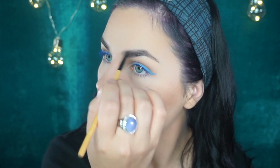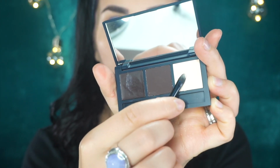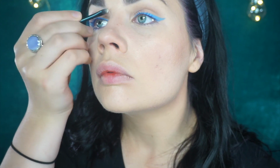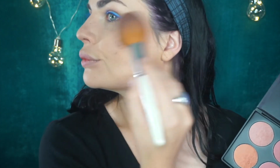And they also have a highlighting brow powder, which I'm using right now to kind of clean it up, just because the pomade I feel like is a little bit cleaner than the powder. And without you having to use the concealer, it's a good way to kind of set your brow bone and highlight it and make it look a little bit sharper. And then of course using my brush, brushing off the excess powder, and then going in with my BH Cosmetics blush palette, using a peachy tone with a little bit of shimmer onto my cheekbones.